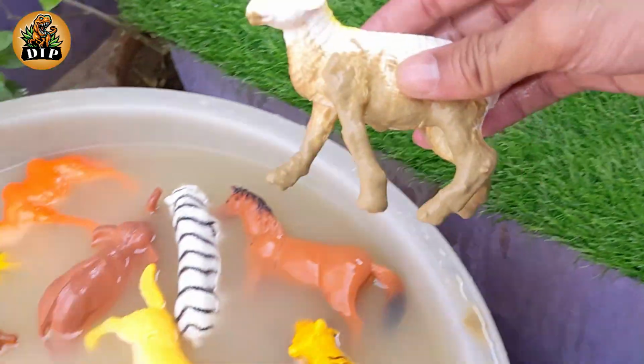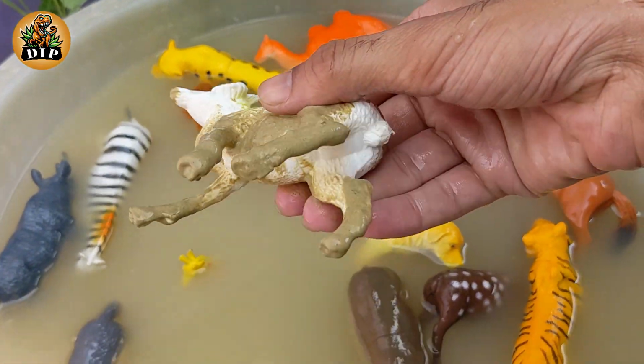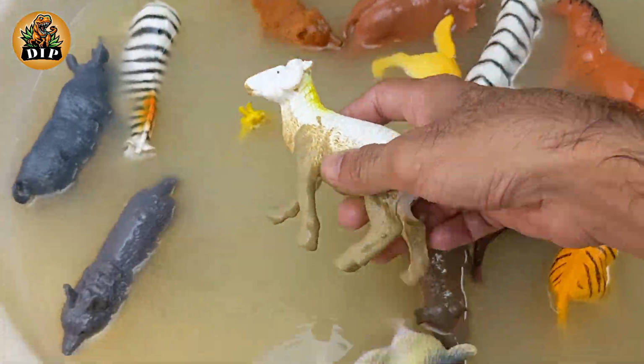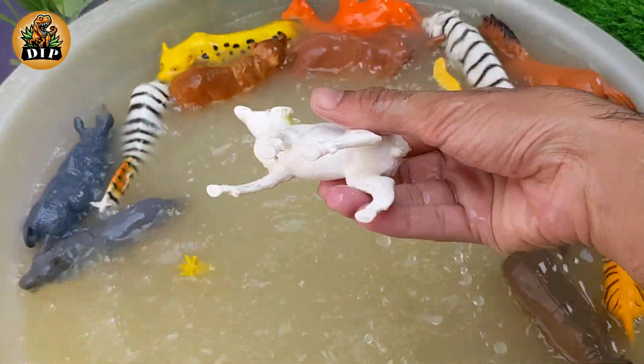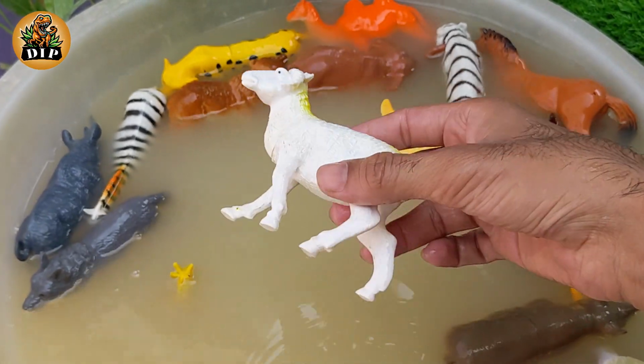And the next animal is the cutest animal, the sheep. Sheep are herbivores. This means their diet consists mostly of grass, plants, and seeds.